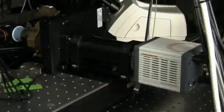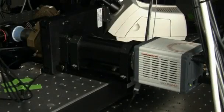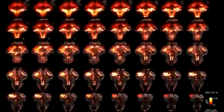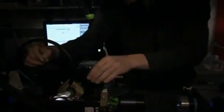A camera records the neural activity from 4 different angles at 100 frames per second. The result is a 3D view of the fish brain at work. We're interested in imaging basically the entire activity at the single cell level. So we can also then try to correlate information in different parts of the brain, see how different neurons might talk to each other. Physicist and biologist Philip Keller developed the technology.